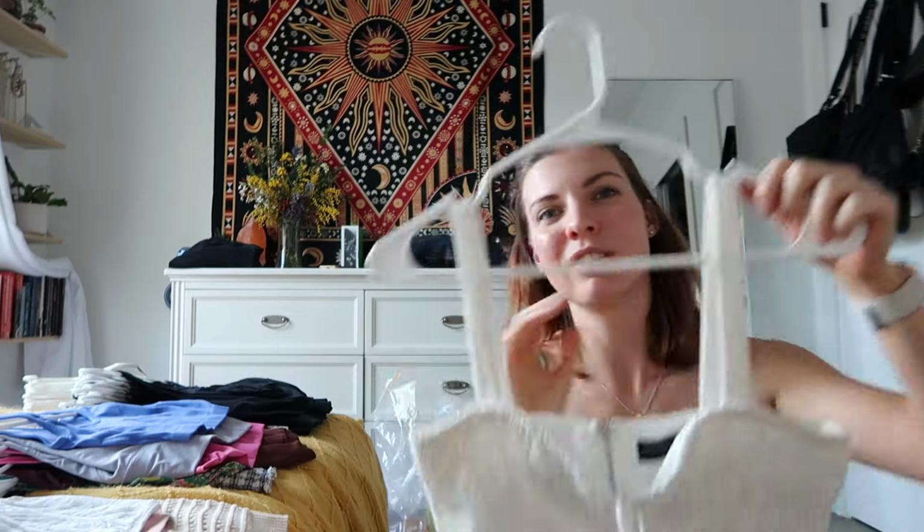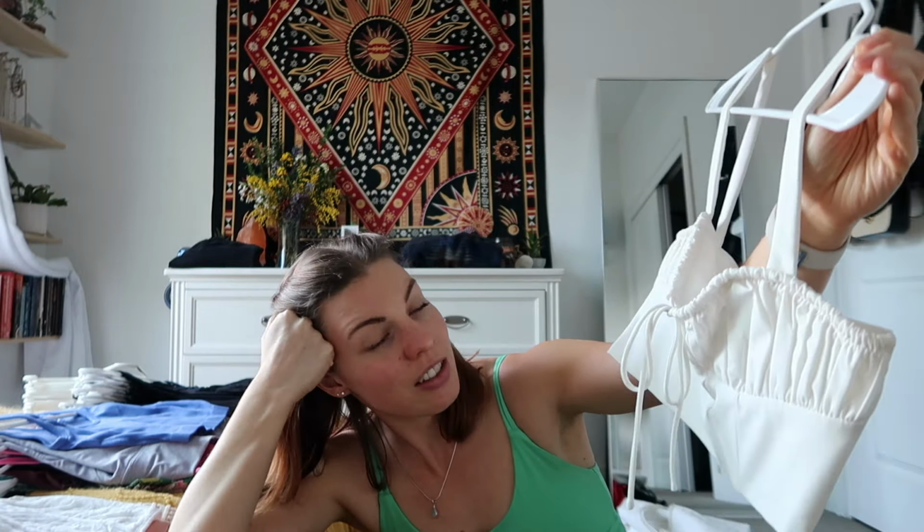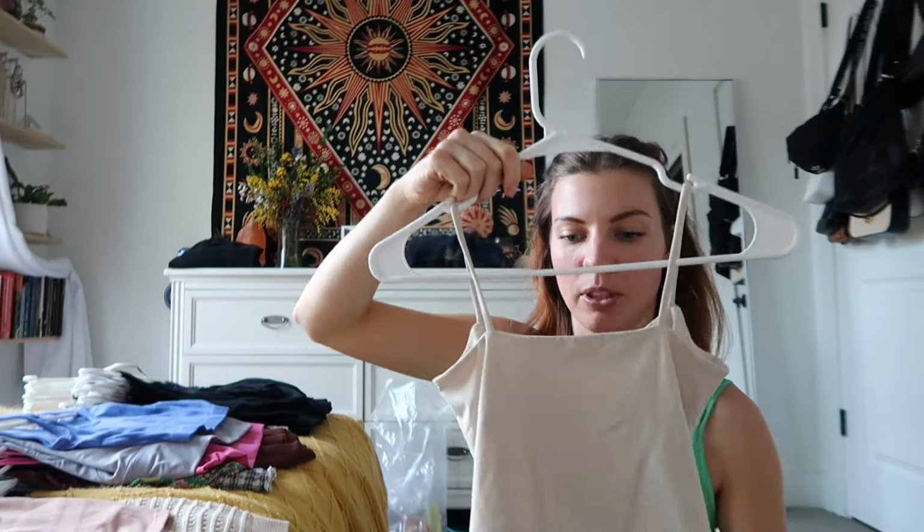This one I'll keep, even though I barely wear it anymore. It is from White Fox, but now that I'm looking at it, I'm like, wow, it is very cropped. I don't remember it being so short, you know what I'm saying? I also don't love the way that it fits on my boob. I don't even know. I'll keep it for now, but she's on probation. I love it, definite keep. I'll keep this one too.